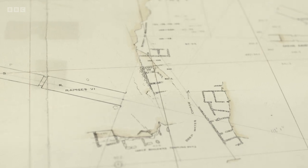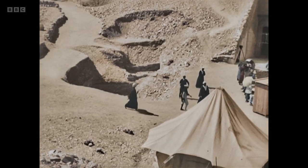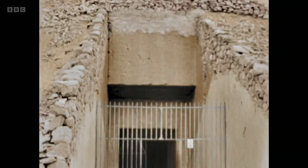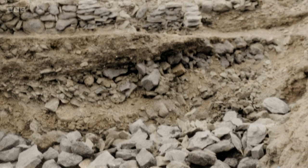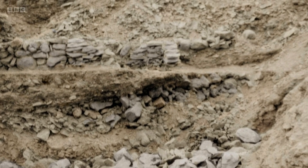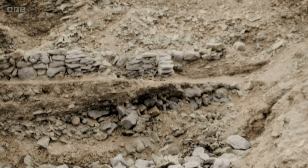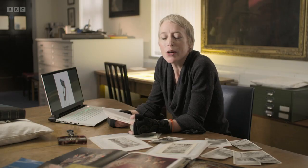Clearing the last 2 sectors of Carter's grid would be a delicate job. He would have to dig around a popular tourist attraction, the tomb of Ramses VI. And he had to excavate and clear the remains of ancient huts left by the builders of Ramses' tomb. But it was worth it. A discovery came almost immediately, on the 4th of November. Although it was Carter who was unquestionably the driving force behind the operation, it wasn't him who actually discovered the tomb. It was one of his Egyptian team.